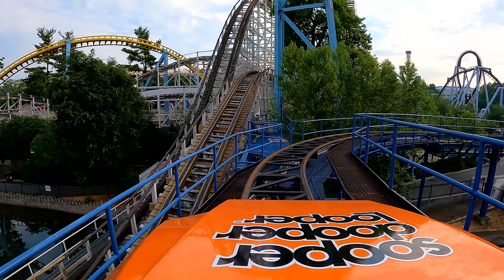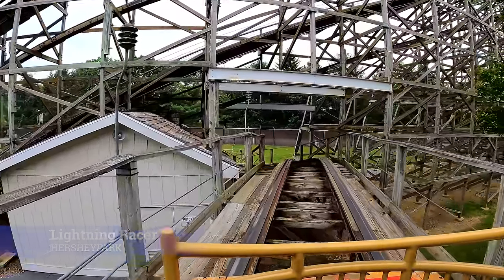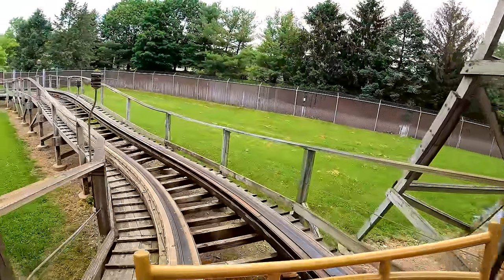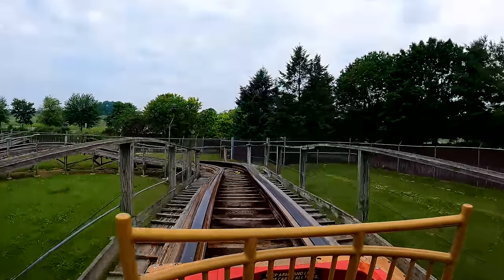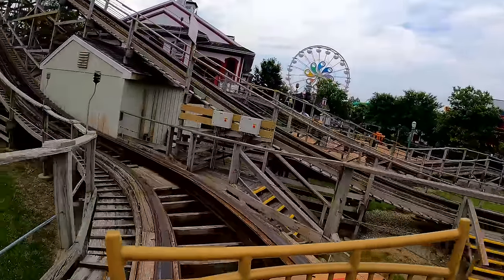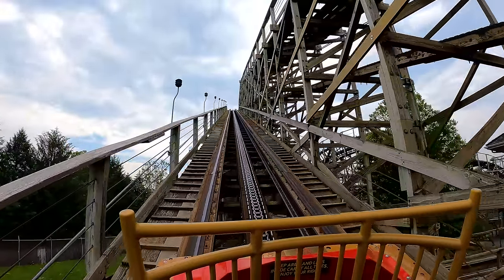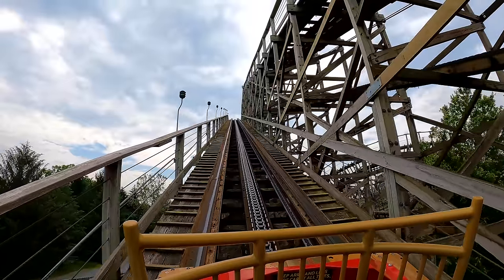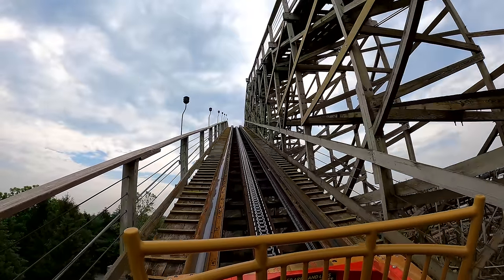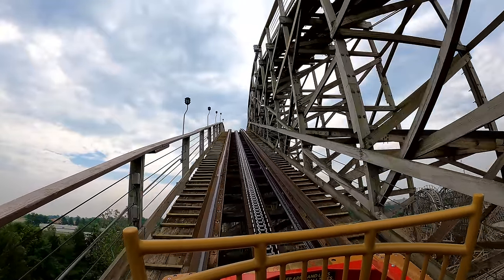Duper Looper. All right, everybody, we're here on the lightning side of Lightning Racer here at Hersheypark in Hershey, Pennsylvania. Lightning and thunder are the two different sides of this racing wooden roller coaster. This has to be one of the largest wooden racing roller coasters in the world. It is amazing. Just the twisty, turny, crazy track work on this coaster. Tops of airtime, you race the other train, you duel the other train. This is one impressive feat of engineering.